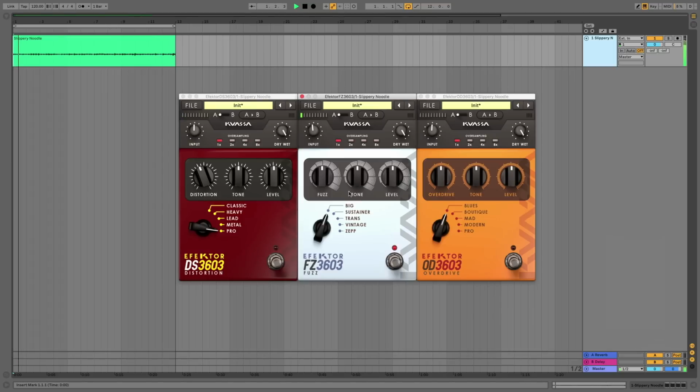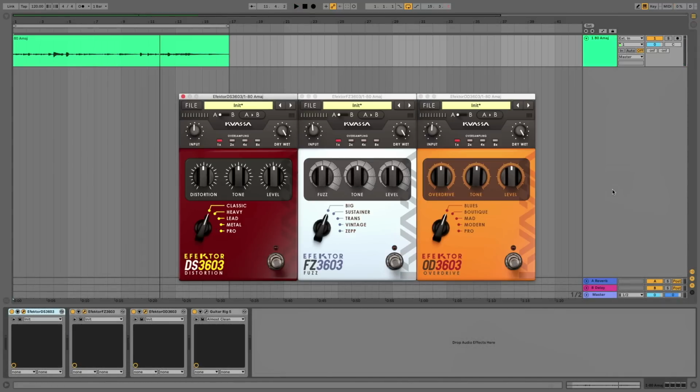effects. All 3 share the same tone and level controls, as well as control for adjusting the amount of the distortion effect, plus other niceties including input level, dry-wet balance and oversampling controls. Kuassa EFEKTOR Distortion Pack is a great straightforward way to get some classic pedal tones. I'll demonstrate some right now.